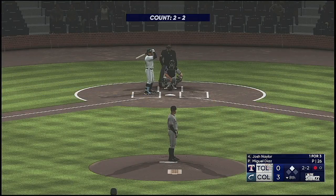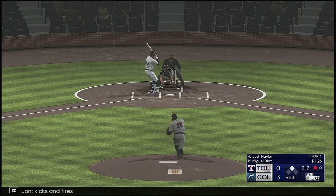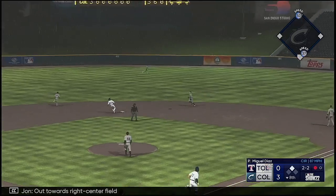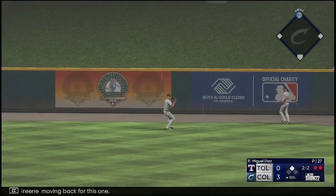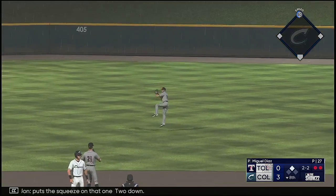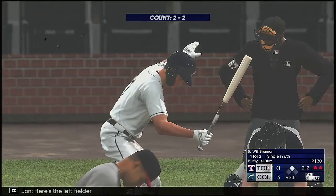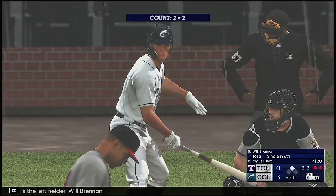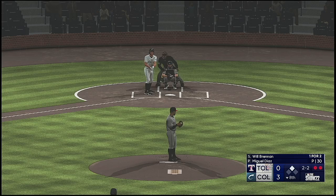Here's Josh Naylor. Kicks and fires. Out towards right center field. Green moving back for this one. Puts the squeeze on that one. Two down. Here's the left fielder, Will Brennan. The left fielder, number 7, Will Brennan.